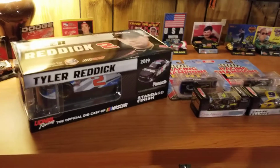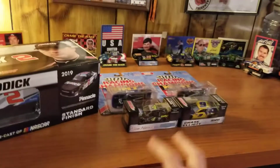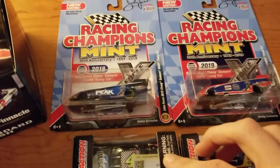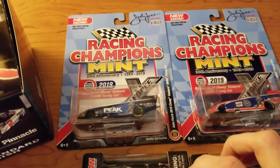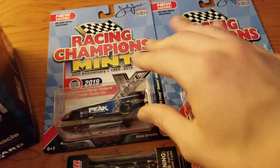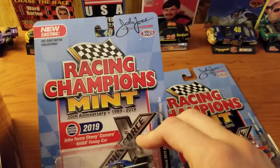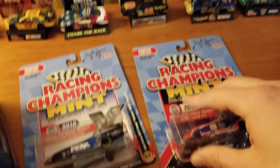And today we have our 124. We have two fairly new releases, and actually four. Two of them being NASCAR Cup Series cars, and two being NHRA cars, actually made by Racing Champions. Both of John Force Racing.